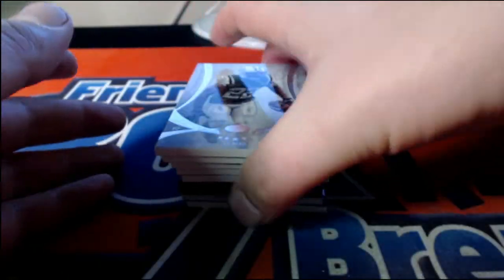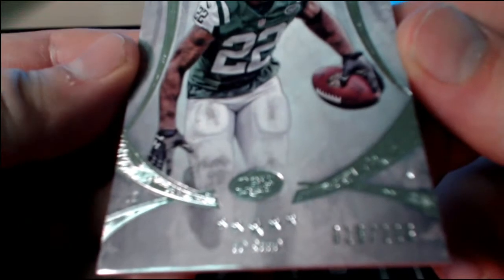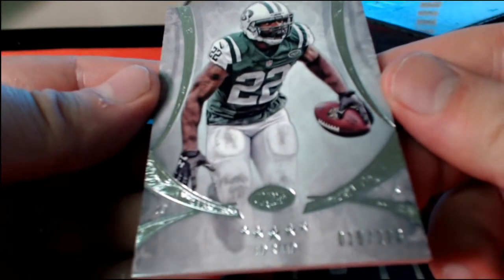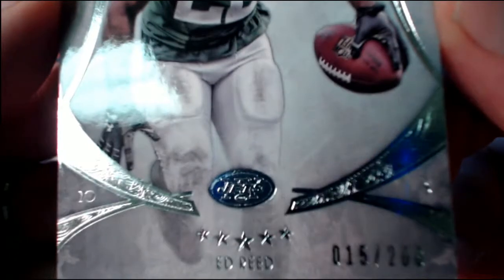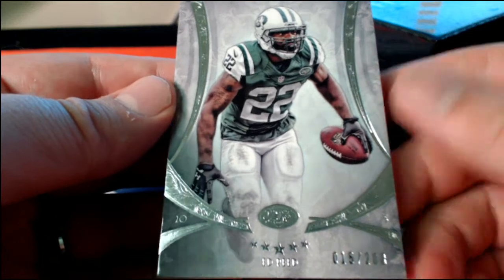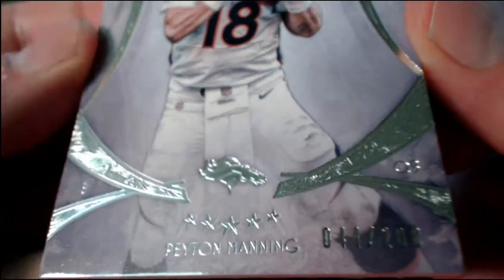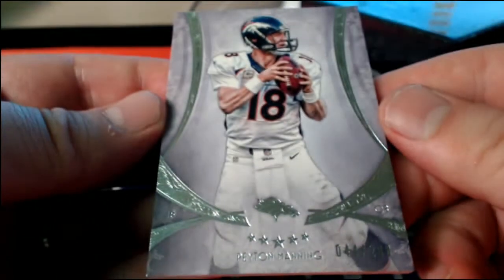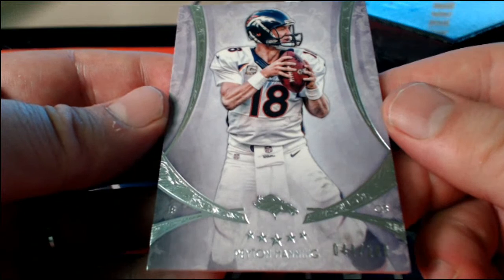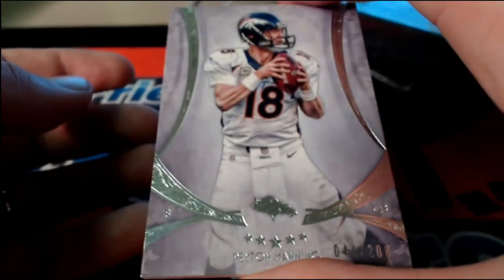All right. Next one here is, let's see here. 16 of 28 right here. Ed Reed for the Jets going out to Matt S. Right there, Matt S. Peyton Manning, 44 of 208 right there. Denver Broncos going out to Arturo V. Very nice, Arturo. That one's coming out to you, sir.